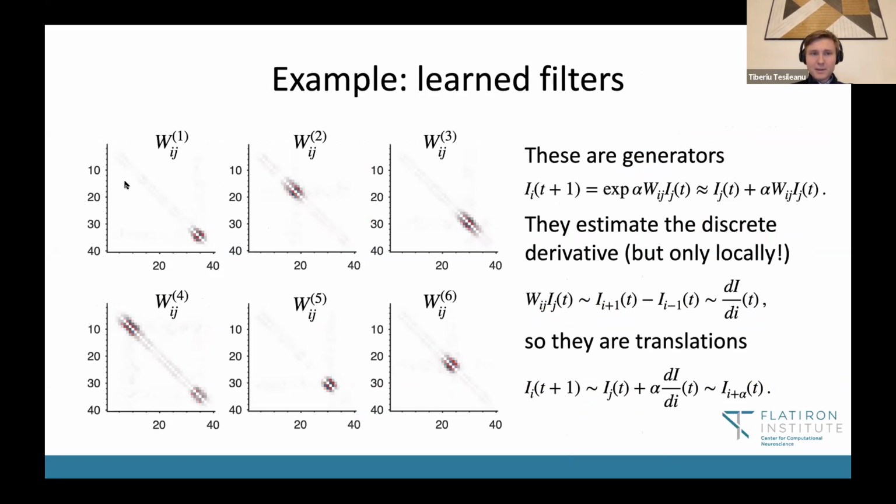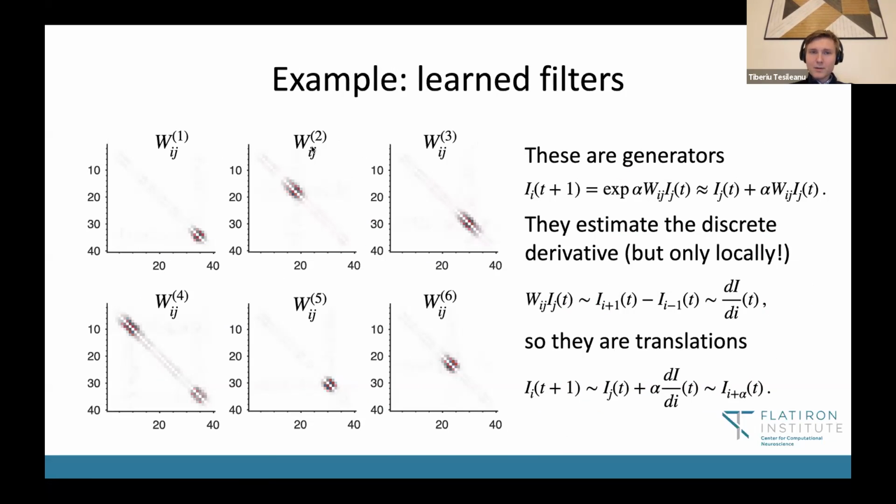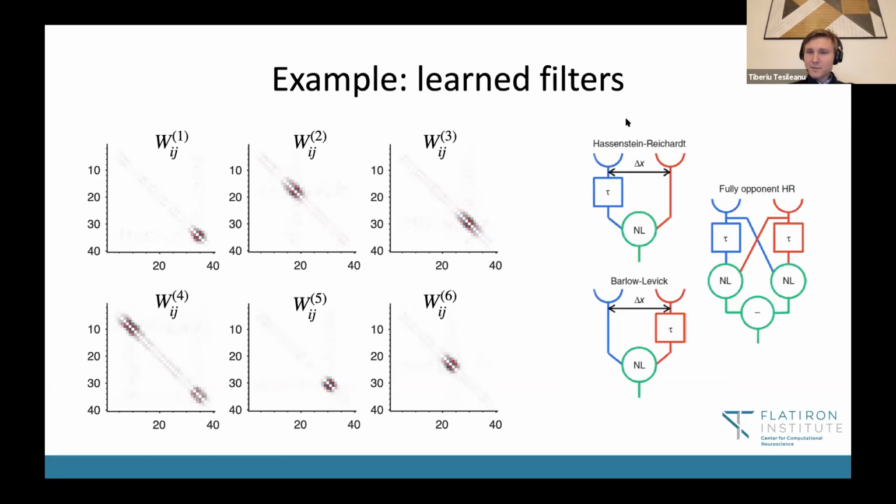The thing to notice here, remember that W's are the connections in the networks. First of all, these are local. They respond only to a small portion of the image. They're also local in the sense that you only need connections between nearby pixels in the image, right? So all the non-zero entries are localized in a small space here. I'm running out of time, but this looks like classical models of motion generators.